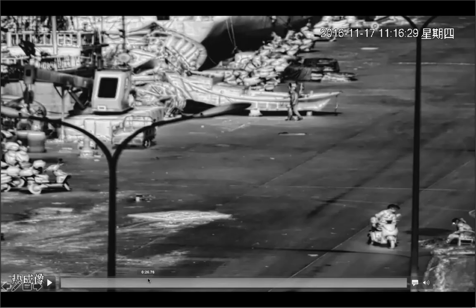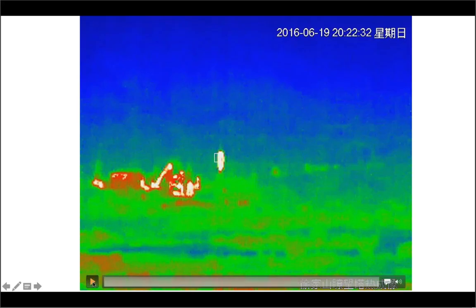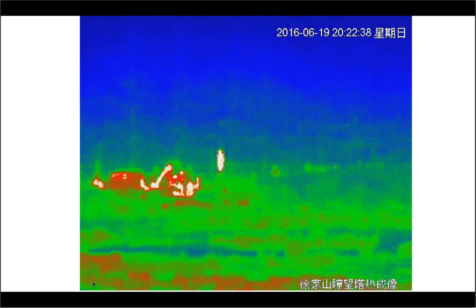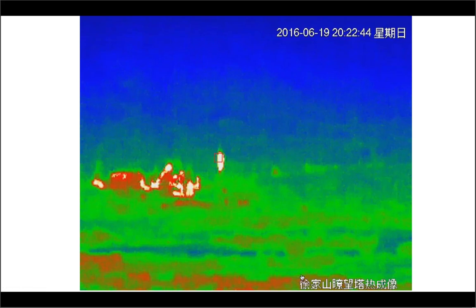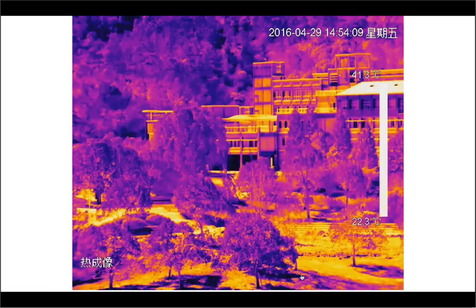Here is another video. It's just showing that it's on a mountain of some sort, and you can see the flames are starting there. So ideally, this would help to prevent a fire from getting out of control, providing an early warning sign.